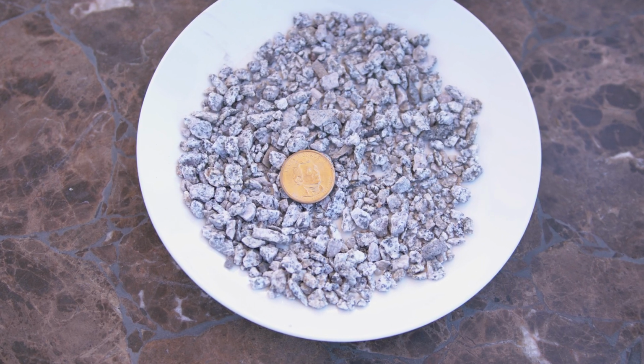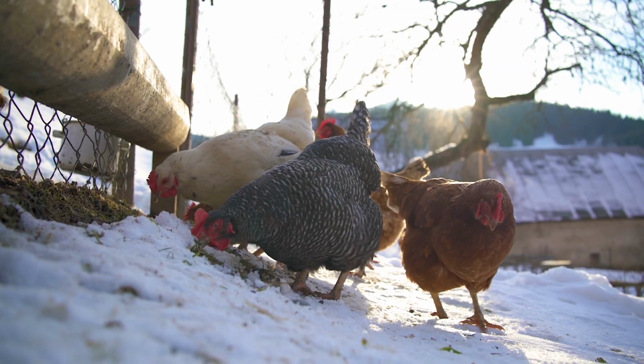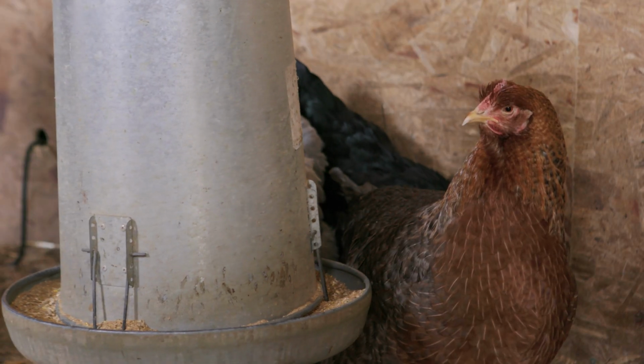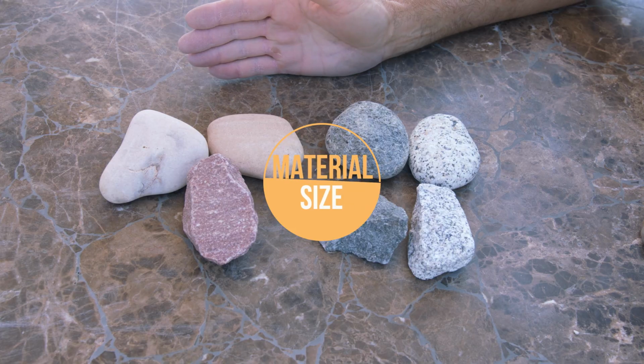Grit is especially important for free-run chickens feeding on whole grain, plant material, kitchen scraps, and the like. So what is proper grit? Well, we're talking about two things, material and size.